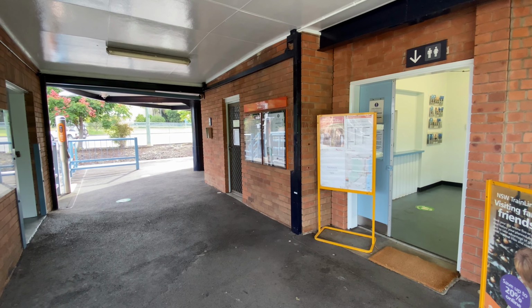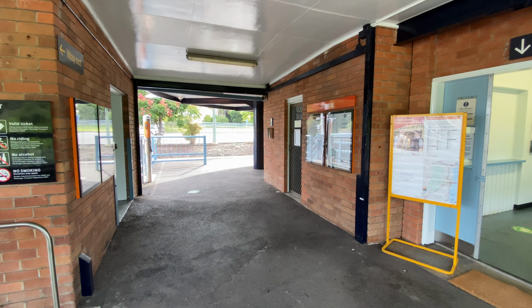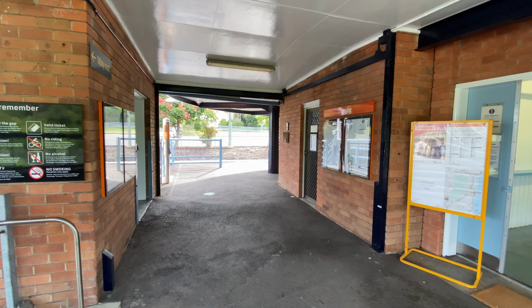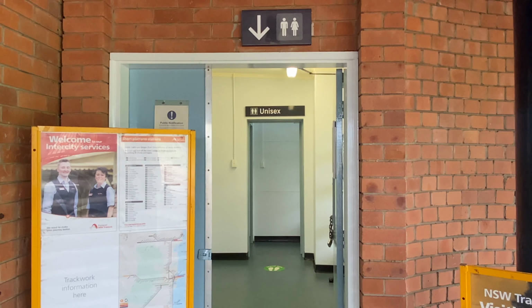This is the south end of the station building. You can see platform 2 straight ahead. It has Opal ticket readers but no Opal ticket machines. And the station has toilet facilities.